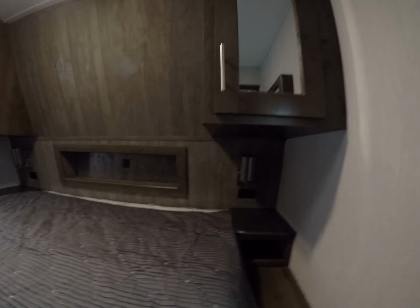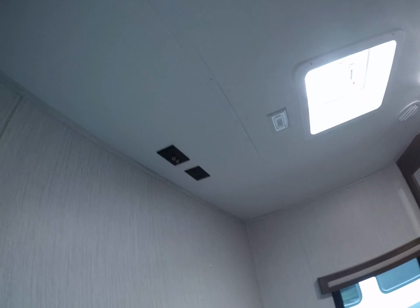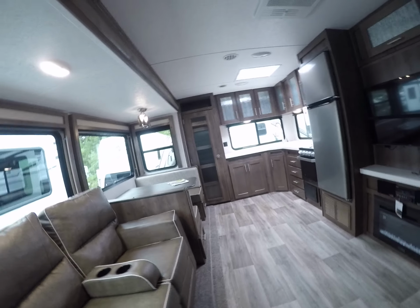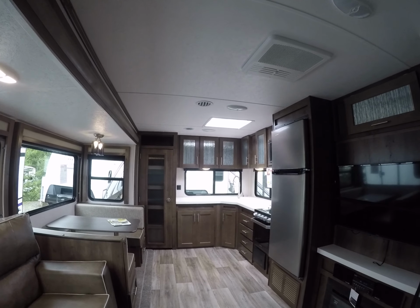Couple different types of lights you can see inside. These lamps right beside the bed. Where is the on-off on these puppies? There we go. And kind of a nice little ambience there, combined with the lights up above and a spot for another TV. It's a 2020 all-season travel trailer, which is great for the Pacific Northwest, and it's right here at Gibbs RV, this Wildcat Maxx 266 MEX.